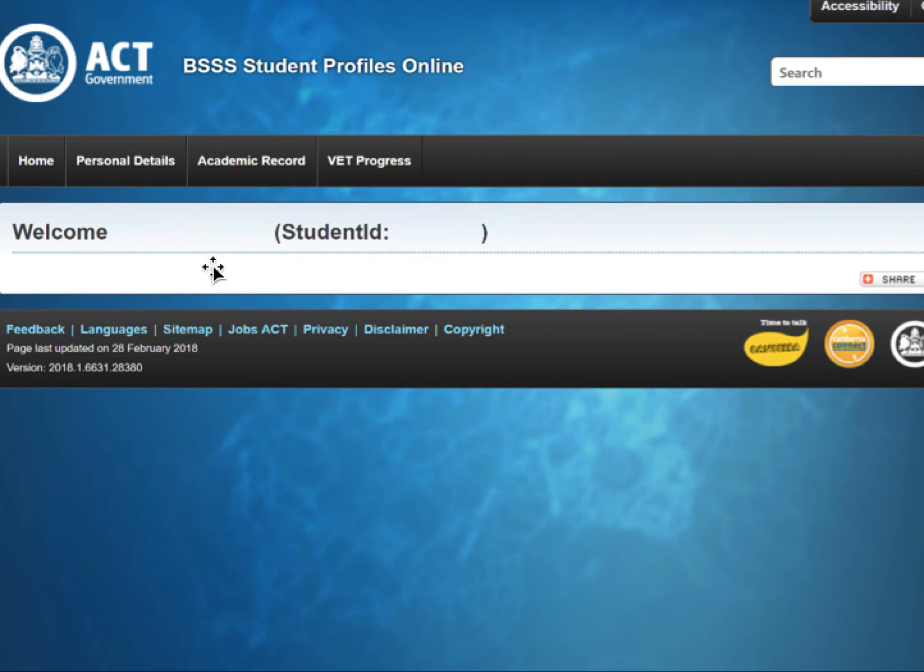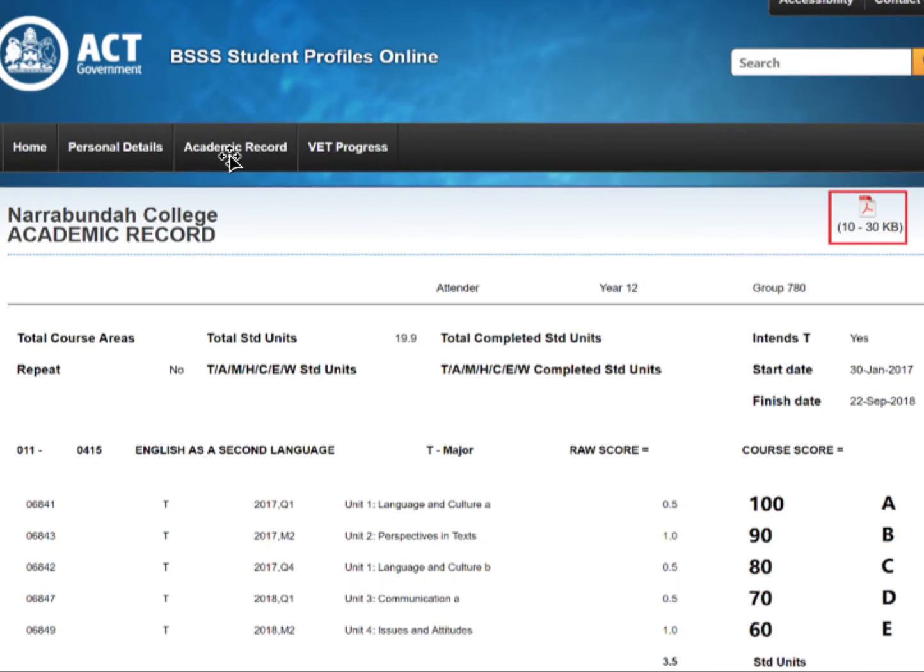Once you put in the correct username and password, this page will show up. It says welcome, your name, and your student ID. Then we click academic record, the third tab here. This page will show up, and you click this PDF copy, and then you can download your student record, your academic record.